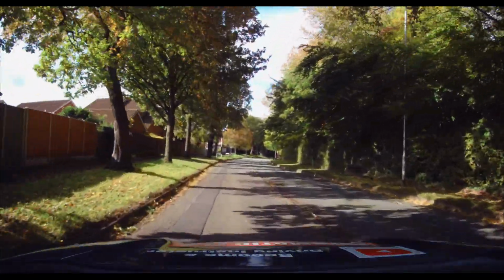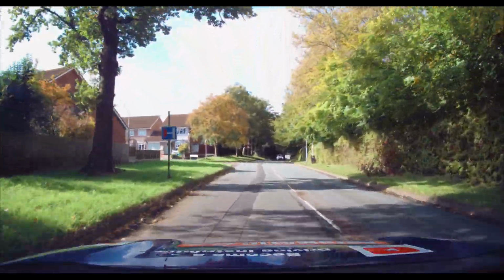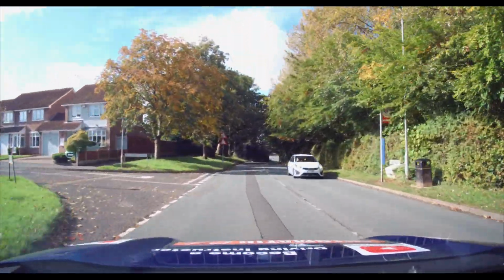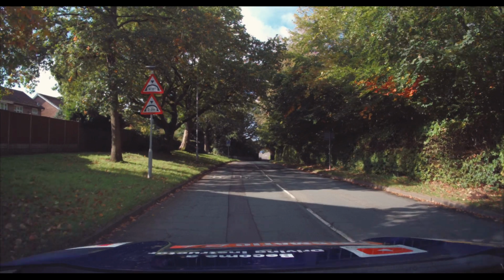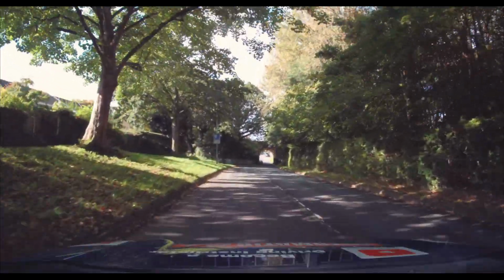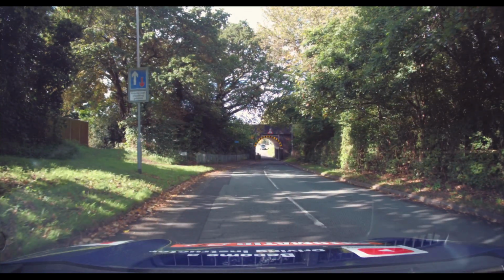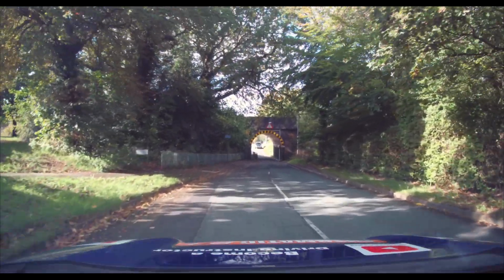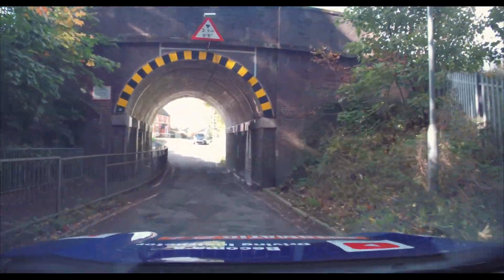As we come down, the next thing to look out for is the sign on the left that tells us we have an arched bridge coming up. So we know larger vehicles are going to be in the middle, but is the car that's coming towards us going to go through? The sign on the left says we have priority. It doesn't mean you'll get it though. Always look to the other side of that bridge to see what's happening.